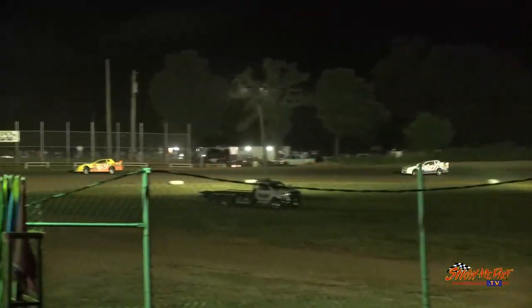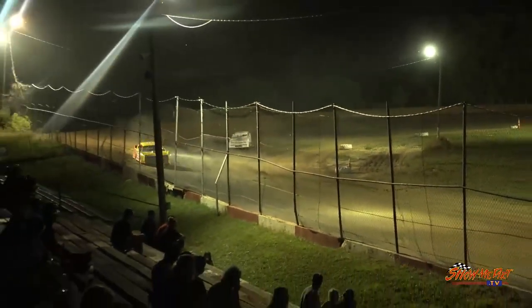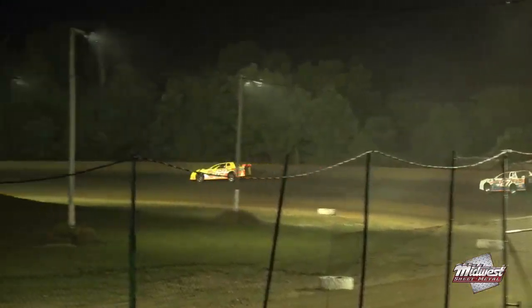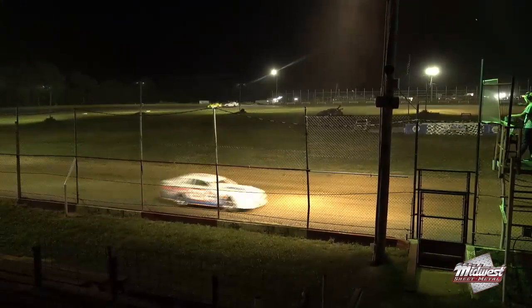One second separates the two. This time's going to be a white flag as they come through 3 and 4. Down the front stretch one more time around for your leader, the 69, Brian Brown. A little smoke coming from that 27 machine of Bob Barnett. He doesn't lose any ground on the 69 though as they go down the back stretch. He's going to give it his all as they come around 3 and 4, taking the checkered flag. Going to be the win, the 69, Brian Brown.